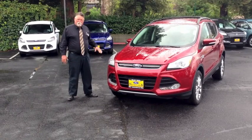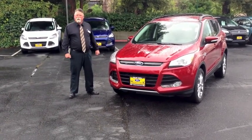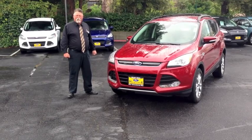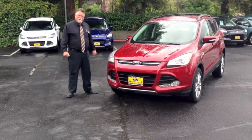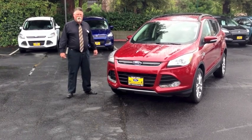Everybody's familiar with the traditional, more squared-off SUV-like Escape. Well, Ford has moved this vehicle more into the realm of a crossover vehicle now. You get the versatility of an SUV, but much more of a car-like ride when you're not up blasting around in the snow or going down a trail.